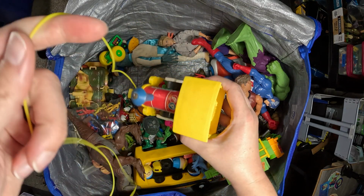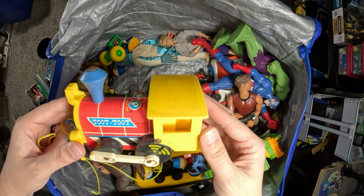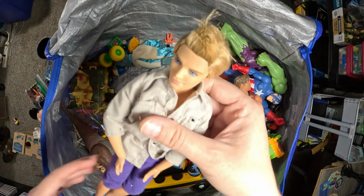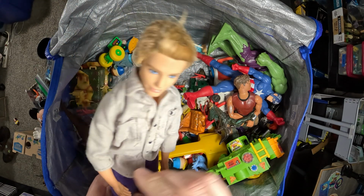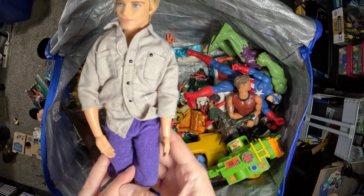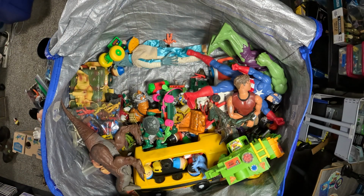Got a little Fisher-Price pull behind train. And the little rail just moves. That's all it does. But that's older, 1964, so that's cool. I don't want to toss that one down there. Oh my goodness. Is this Justin Bieber? I don't even remember grabbing this. That's funny. I think that's supposed to be Justin Bieber, but his hair is chopped off. 2009, so... and look at those shoes. Yeah, so I'm betting that is probably Justin Bieber. That's pretty funny.